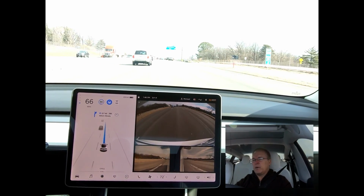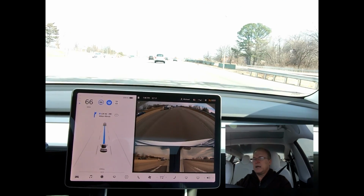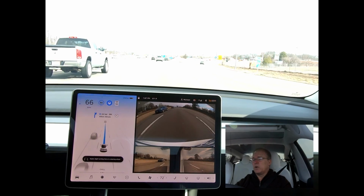Now about a mile up here we have our last construction, but it kind of is spread out a little bit. They're still replacing one of the bridges, and they're building a new bridge, which I have no idea where it's going to go.